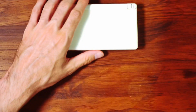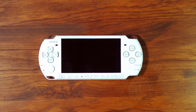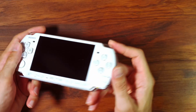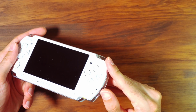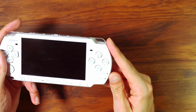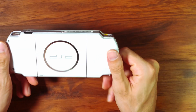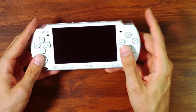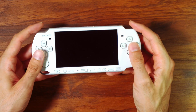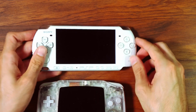Example 3. We move to Sony this time, the PSP. This is packing a lot more power. We have a large, bright screen with higher resolution. Size-wise, the screen has caused the rest of the device to also get larger.